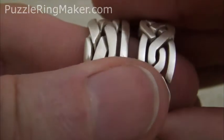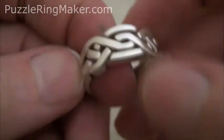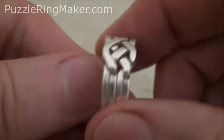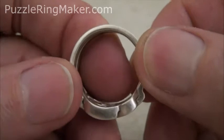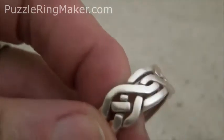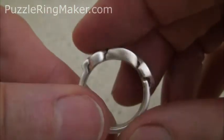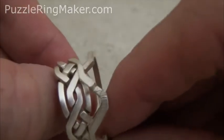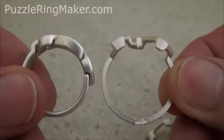So, every puzzle ring that's ever existed up till now has this woven part and a non-woven part at the back. The non-woven part at the back makes it simple to create different sizes of rings from just one set of castings. For example, here is a couple of, I'll just use one. That is one of those middle kind of wavy bands, and you can see the difference in size.